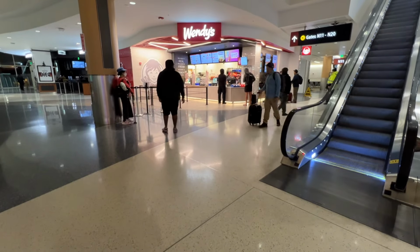Gotta have Wendy's. So the Wendy's is kiosk only in the morning, but that's fine. No big deal, because there's plenty of them open. But we got our breakfast Baconator, like the best thing that they have for breakfast. And just some water here because, you know, you don't want to be going to the bathroom on the airplane.